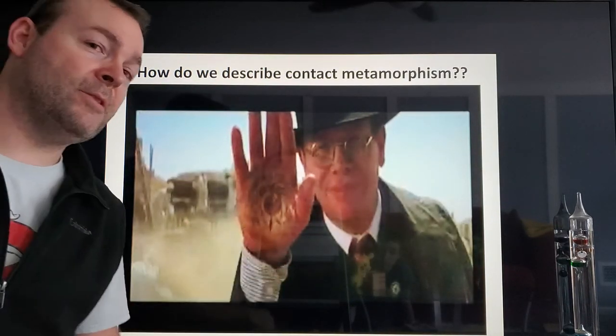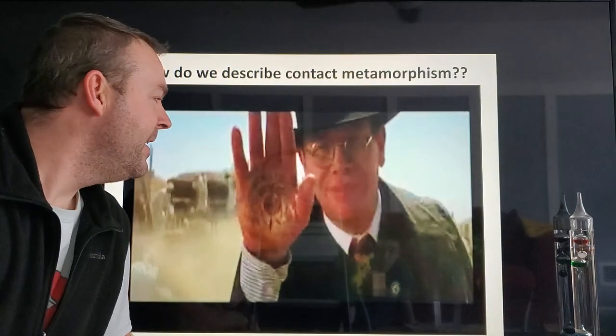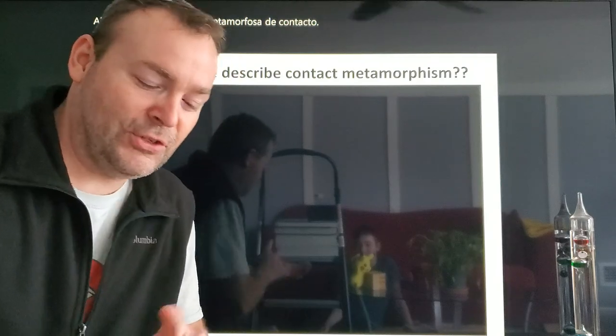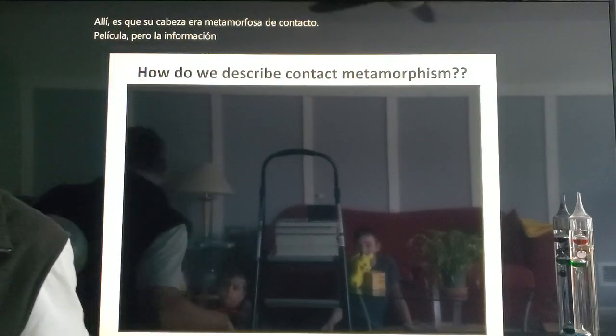And there it is. His hand was contact metamorphosed. I don't know if you saw that movie, but they got a lot of information off of that scarred hand there from contact metamorphism.